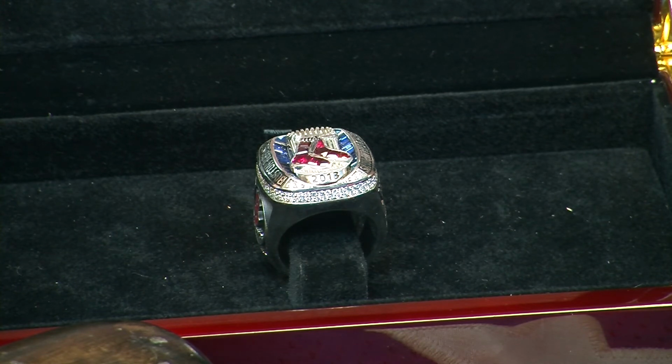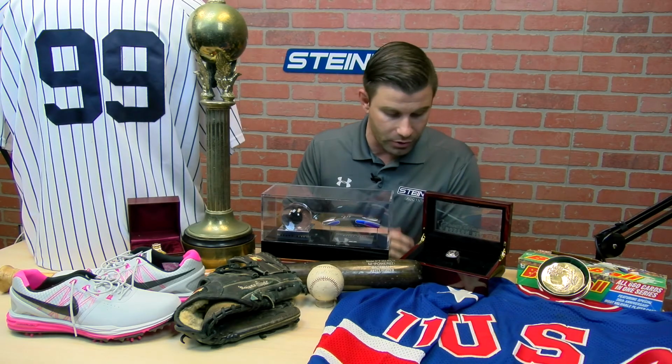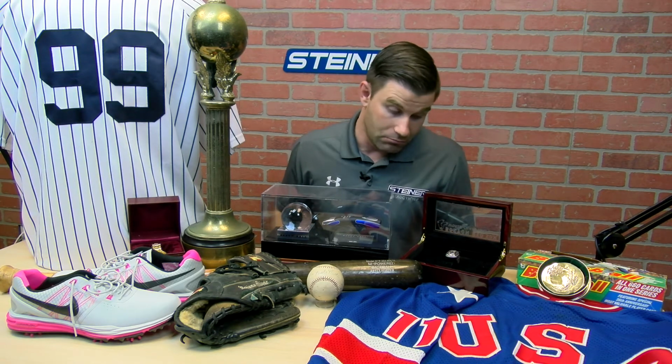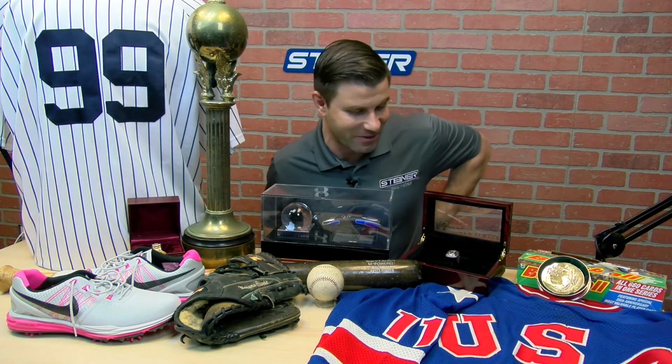But this ring is available for sale here. Comes with a letter of authentication. It's full of diamonds, white gold, a beautiful looking ring from 2013, the Red Sox most recent championship. And who knows when they'll win again? So this could be one to cherish for a long time to come.